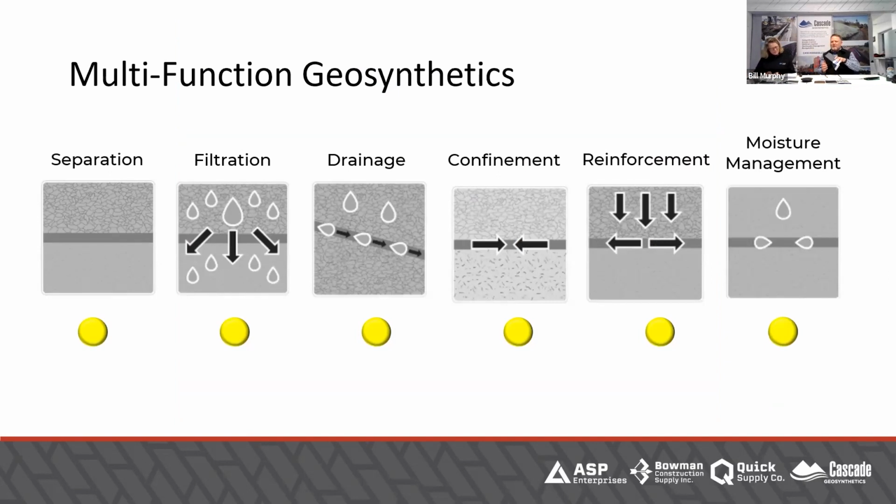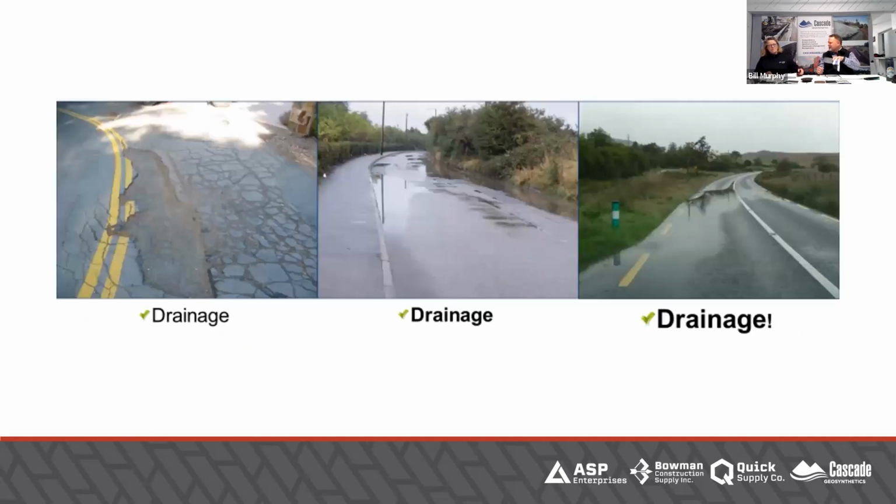And one of the biggest problems the industry has, especially with roads, is, well, I think the next slide might even show it. How do you say this? Drainage. I'm glad we put that back in. So there's two different things that happen with these geotextiles. You talk about filtration and drainage.